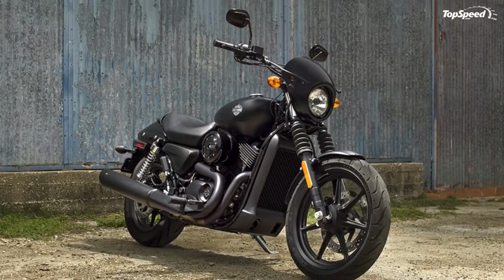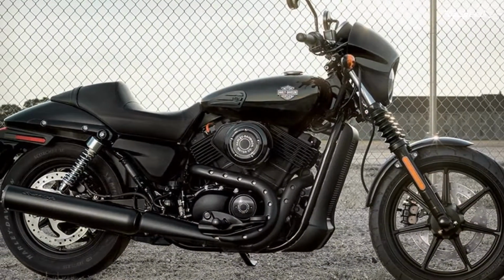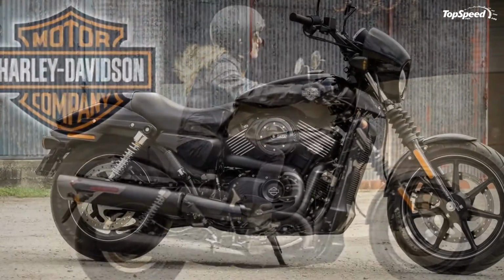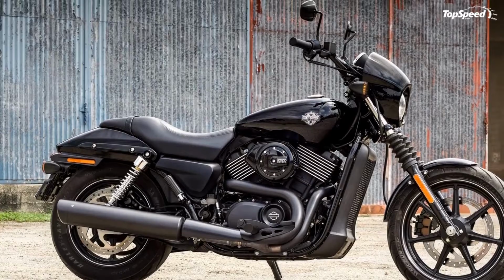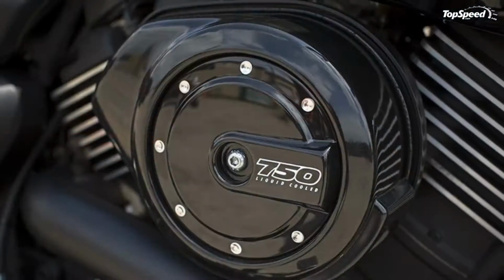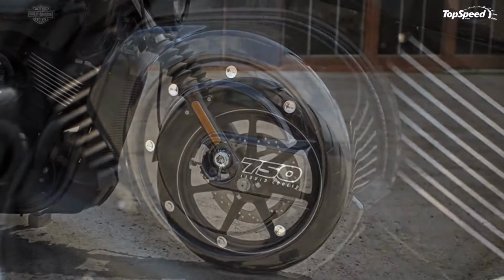Harley-Davidson Street 500, Street 750 design. The Street 500 and Street 750 are the stripped-down models in Harley's dark custom line, so the word of the day is black. Let's start our look at the Street duo by identifying their roots.